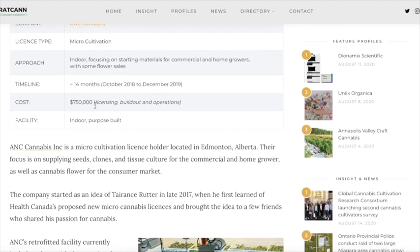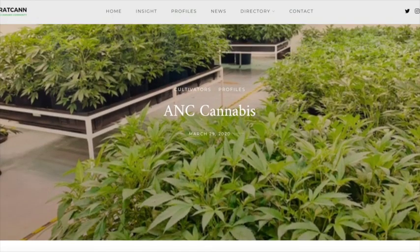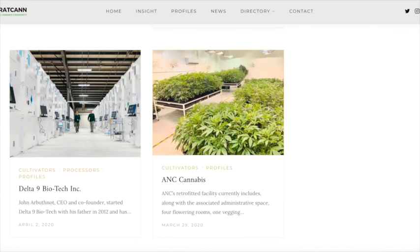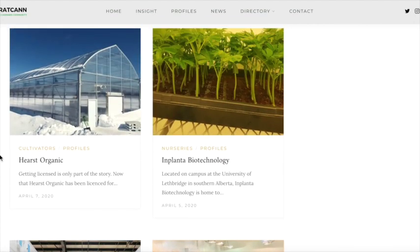Still not the cheapest, but if you're looking at entering any kind of legal regulated space, if you're opening, frankly, a coffee shop, much less say a brewery, you're looking to be spending potentially a lot more than that as well. So ANC is another example of someone, I think, coming in at a pretty affordable rate.